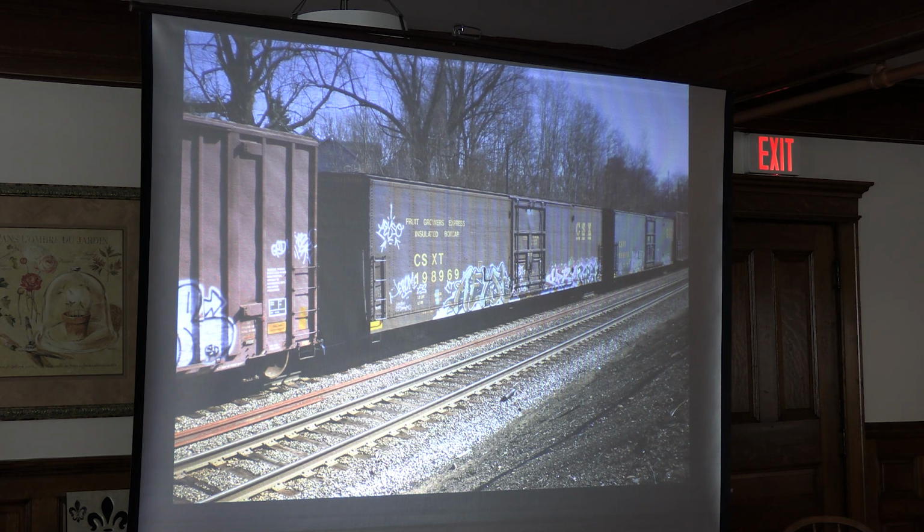Nate, are those 50-foot or 60-foot cars? I honestly don't know. I mean, obviously these two here, former Fruit Growers Express CSX cars. There were some that were in Cryotran reefers, the cream and orange painted. Okay, thanks. Yeah.